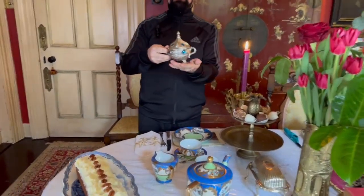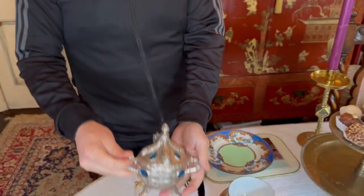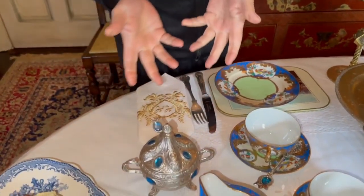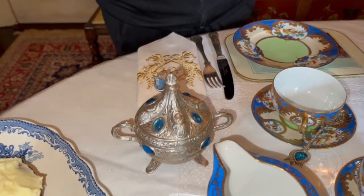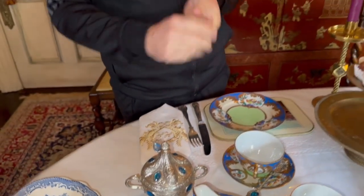So I just wanted to show you a couple of things on the table before we move out to the kitchen. These beautiful sugar bowls that I acquired on my travels to Istanbul in Turkey last year, and they are really stunning. And I loved it so much that I actually wanted to buy it in all the colours. So I searched different shops and different craft people, because they're all handmade, to find them.